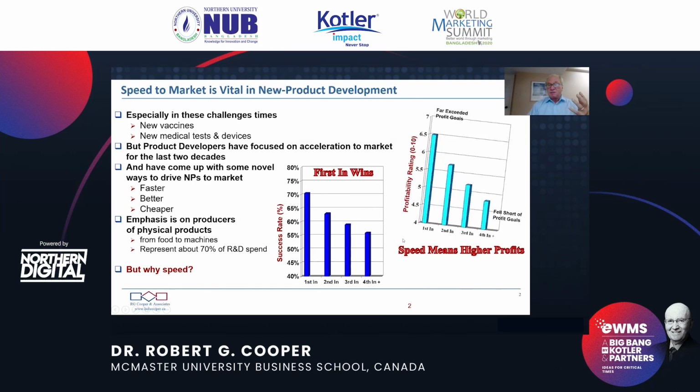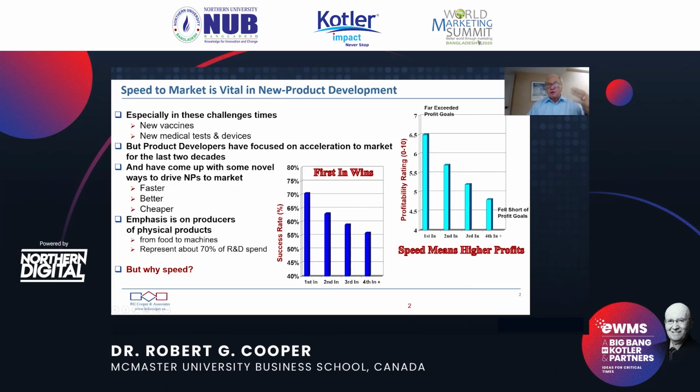Here's another slide from that same study, profitability. This vertical axis is a 0 to 10 scale, which looks at the profitability of that new product project relative to expectations, relative to the target profit. And a 10, way up here off the scale, means far exceeded our expected profits, and a 0 means fell far short of our profits. And once again, we see that products that were first into the market fared much higher in terms of profitability versus those over on the right-hand side, which were fourth into the market, and those products tended to fall far short of their goals. So speed is critical.